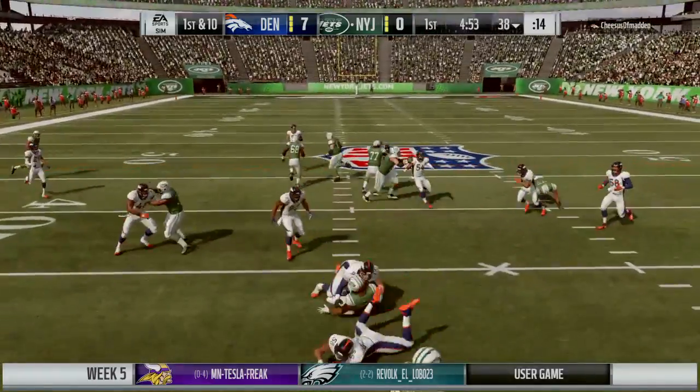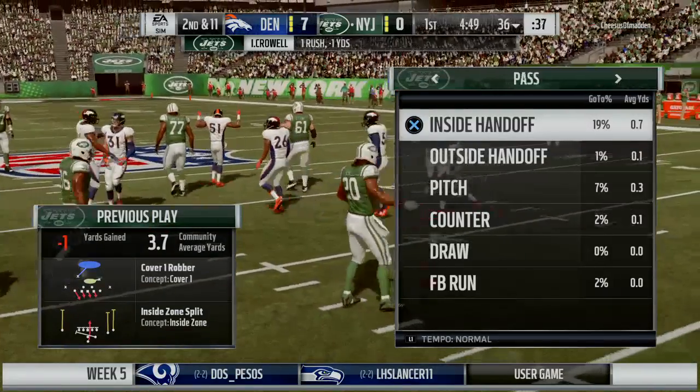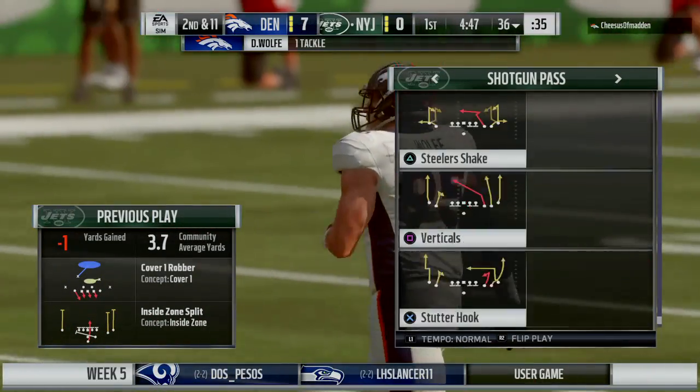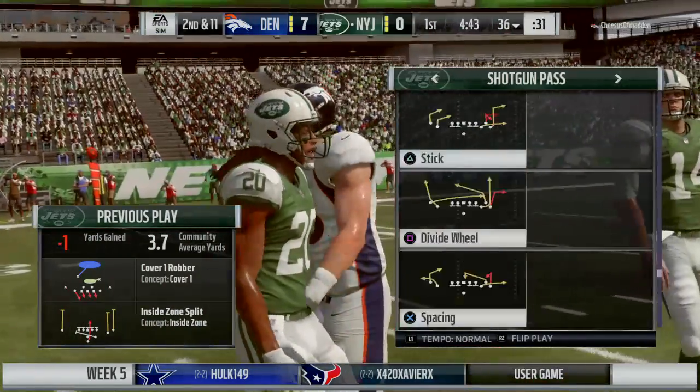Now a first carry for the former Cleveland Brown, Isaiah Crowell. And he is met in his tracks behind the line of scrimmage. It'll be a loss of 1, and it'll be 2nd and 11.